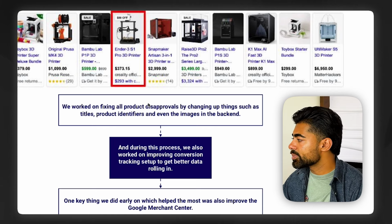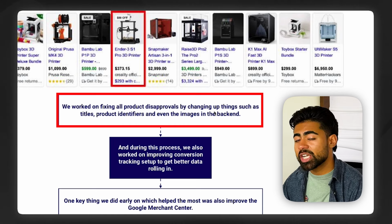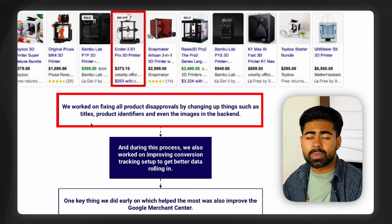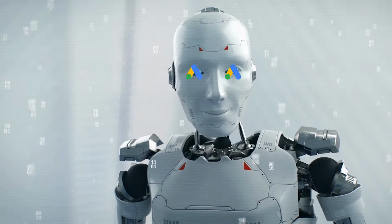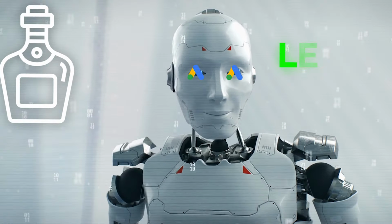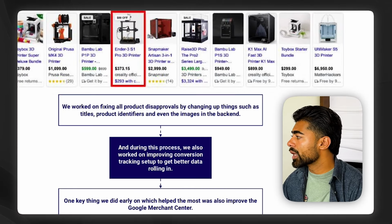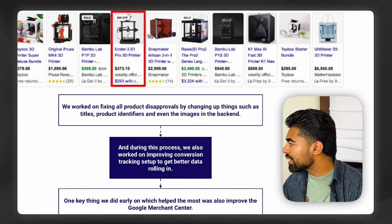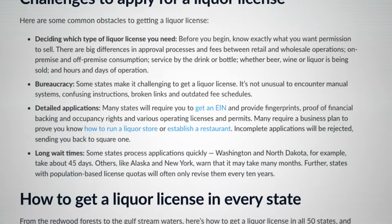And here for this brand, we began work by fixing the product disapprovals first and foremost by changing up things such as product titles, key product identifiers, because those product identifiers you see in the back end within the Merchant Center, they tell the algorithm what you sell, if it's legal, not legal, etc. And even the images, those are all things we had to work with, because the problem here was Google was thinking of these products as illegal, even though this brand had a license to sell liquor within the United States.